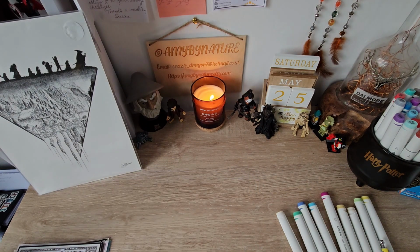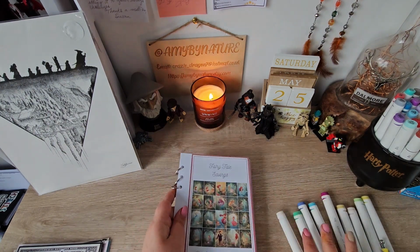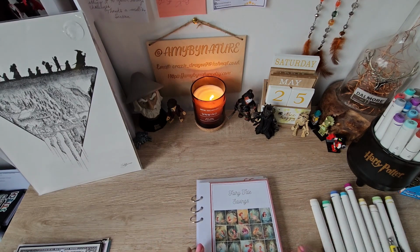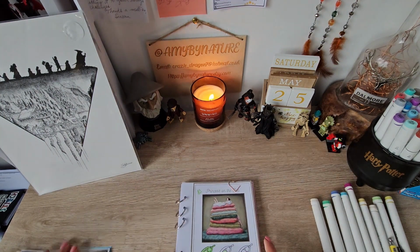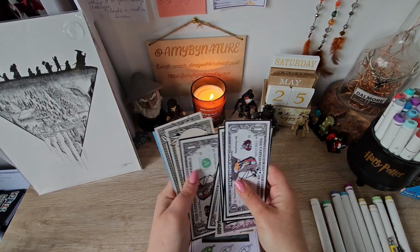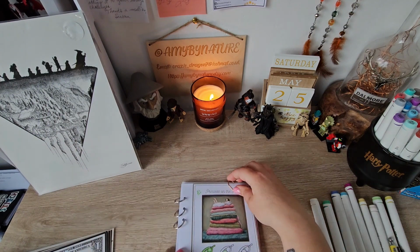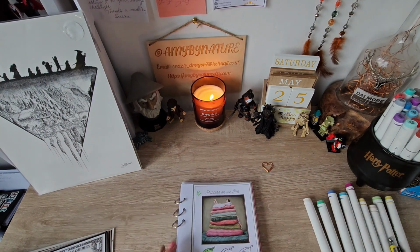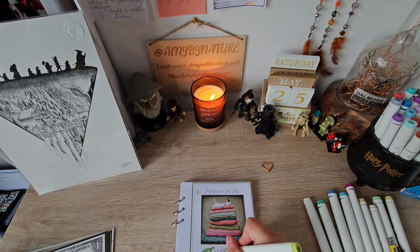So that is our Sunday playing with friends. And then we're going to move on to our fairy tale savings. And we are going to be starting. We've got 12. 1, 2, 3, 4, 5, 6, 7, 8, 9, 10, 11, 12. Yes, we've got 12. So I put a clip here, and we're going to start with our princess and the pea. And we're going to do another 2, which is worth £2.